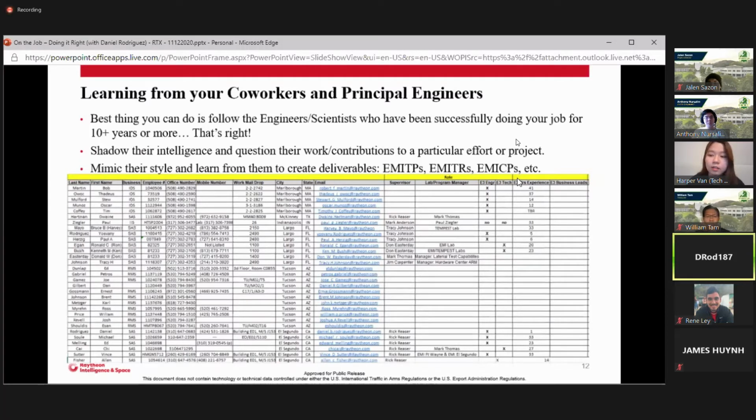You have a huge list, and this is just for EMI in general. This is EMI within the whole company. I took a little screenshot of this Excel spreadsheet because I think it was one of my first tasks. They had me arrange this to see where everybody was at within EMI. Even though we don't collaborate with all of them, this is basically all the EMI engineers that Raytheon has. So, a lot of people to turn to for answers.